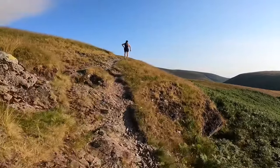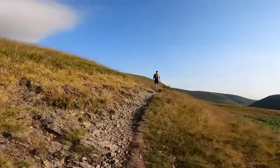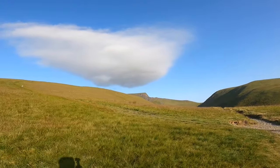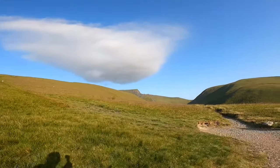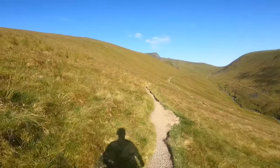When you get to the crossroad, if you turn right, that takes you to South of Fell, but what we're doing today is we're going straight over, which takes you to Scales Tarn and Sharp Edge. Just keep following this path now.